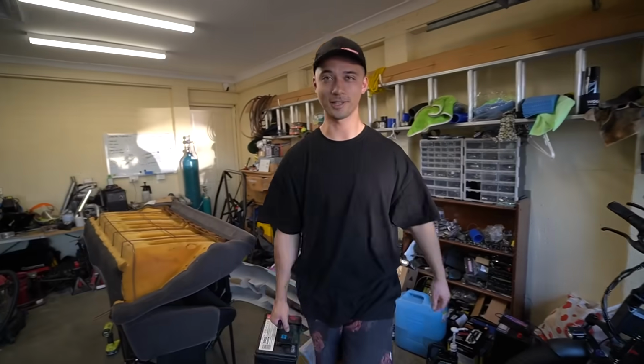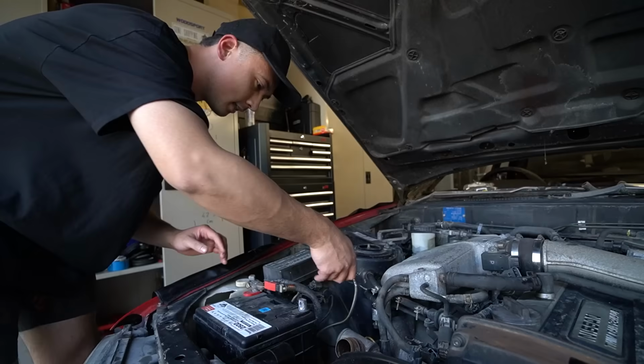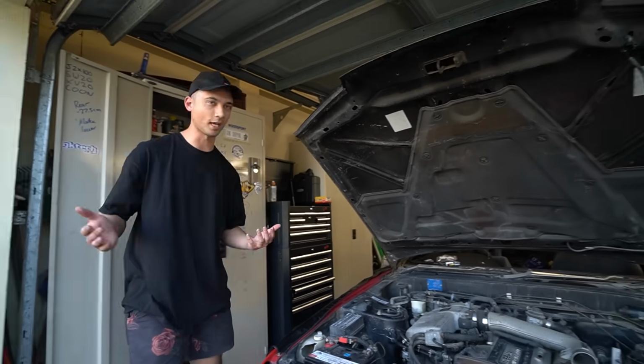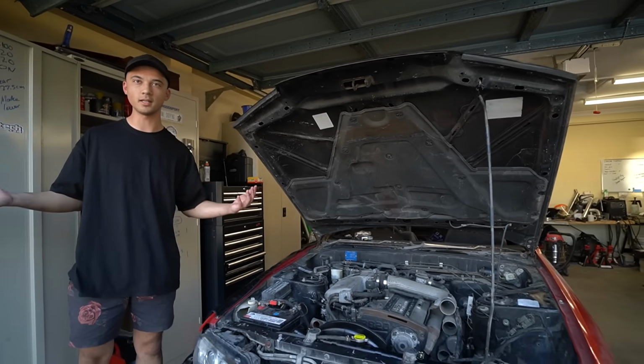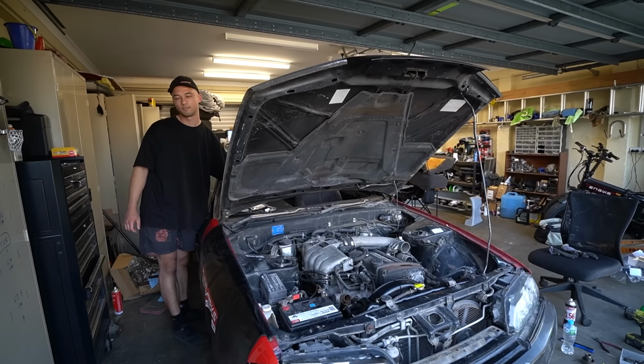Do you reckon it's gonna run? Yeah, bro. You reckon? Yeah, 100% gonna run. Oh, negative on. We should just start this thing and it should just run mint now. All right, we're gonna turn the key, or should I say screwdriver. This'll do.